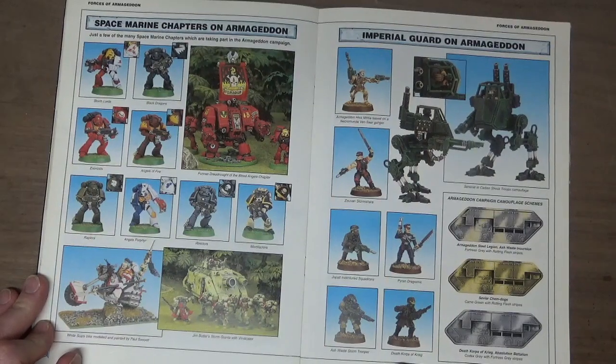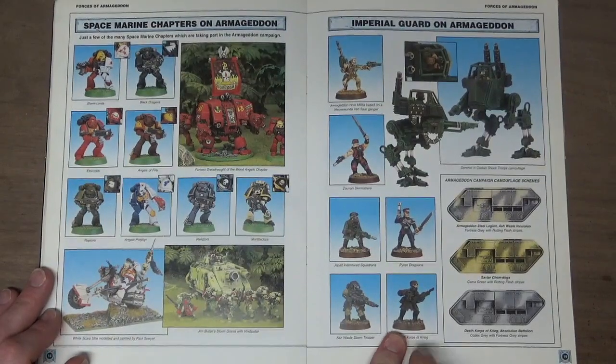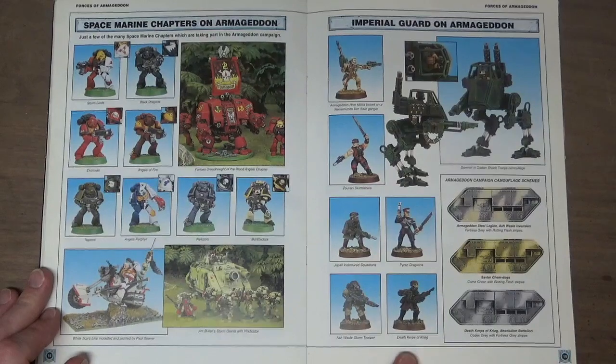Crazy. So yeah, I mean, it's pretty clear the resin models, the Forge World Death Corps weren't out yet. I always considered mixing these Steel Legions in with my Death Corps models that I have, because I always loved these models, and I always thought it'd be wicked cool. I didn't even realize that they actually came up with a paint scheme there that they called the Death Corps.